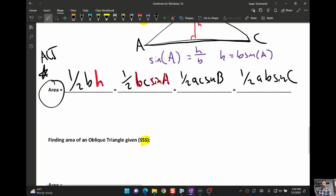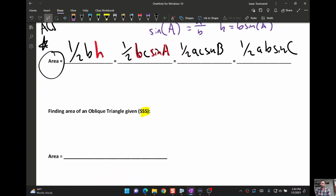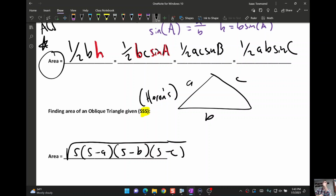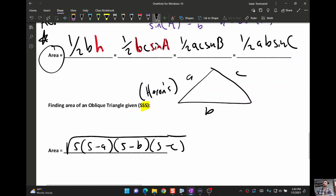All right, and then finally, my favorite, just because this one's super common in higher mathematics, is called Heron's formula. If you know all three side lengths of any triangle, you can find the area with one formula: take the square root of s times s minus one of the lengths, times s minus the second length, times s minus the third length. And then your question should be, well, what is s? So s is when you add up all three lengths and divide by, what would you guess you would divide by?